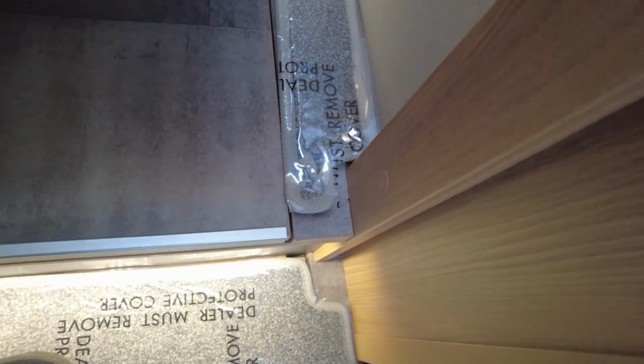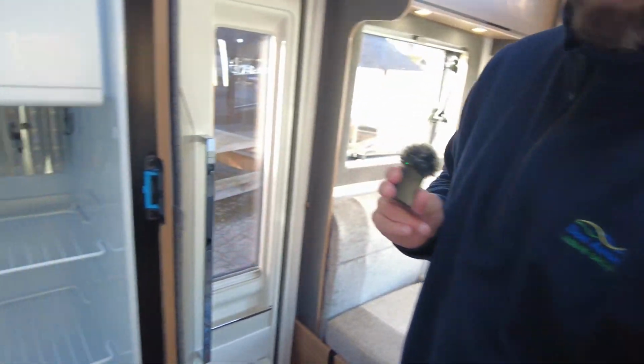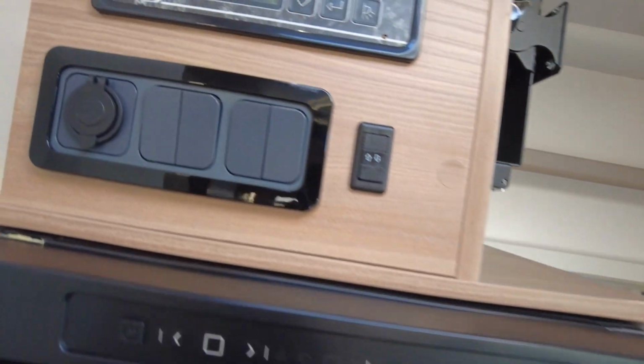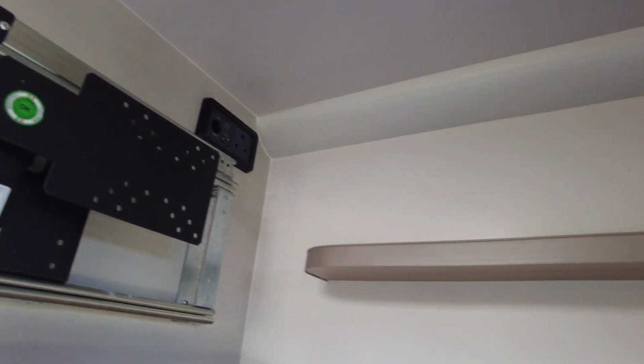Oh, I think it's just locked at the moment, that's all. Oh, one thing I didn't show you, sorry, is your massive cavernous fridge. So your 3-way fridge that works on gas, that works on lecky. And then you've got your TV point up here as well. There's all your main controls, but there's your TV point with obviously all your aerial and your power point up there.